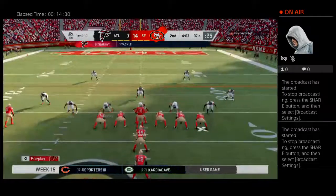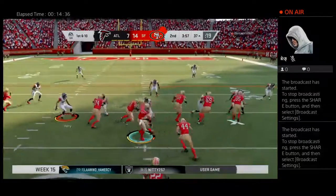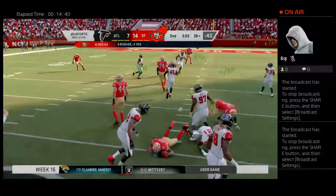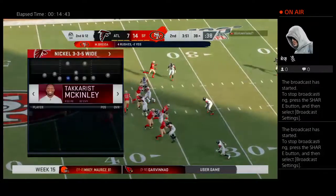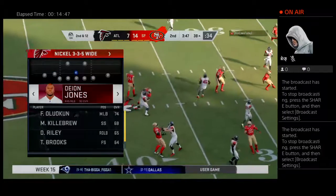Line of scrimmage, the 37 on 1st and 10. 65. Garoppolo gives to Breida. And this play will be blown up. He'll lose yardage back at the 38. That's going to go as a loss of 2, and it'll be 2nd down.